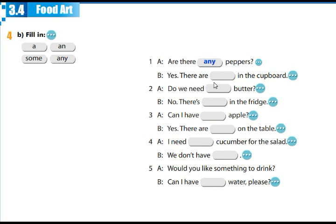هذه جملة affirmative. Yes, there are some in the cupboard. Cupboard يعني رف أو خزانة. Do we need butter? Butter هي من الأسماء التي لا تحسب. الزبدة شيء سائل تذوب في الحرارة. إذن نستخدم uncountable expressions like: do we need any butter?